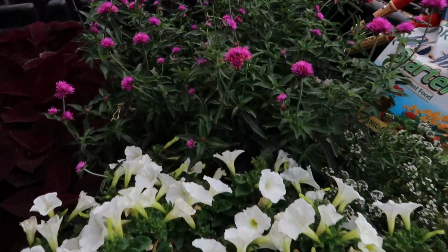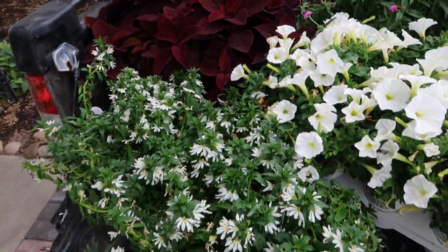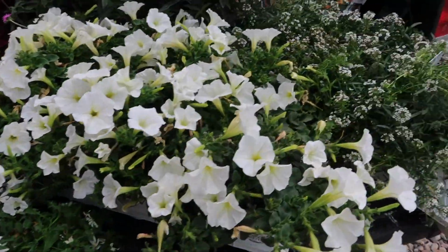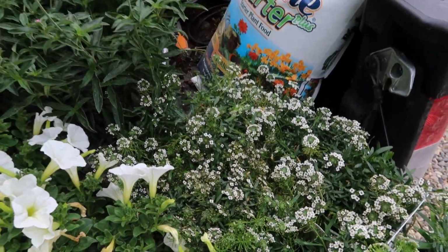Anyway, I've got some Truffula Pink Gomphrena, Radiculus coleus, some Whirlwind White Scaevola, Supertunia White, and the White Knight Lobularia. That's what we're going to start with right now. So I hope you guys just kind of sit back and enjoy this montage of projects.